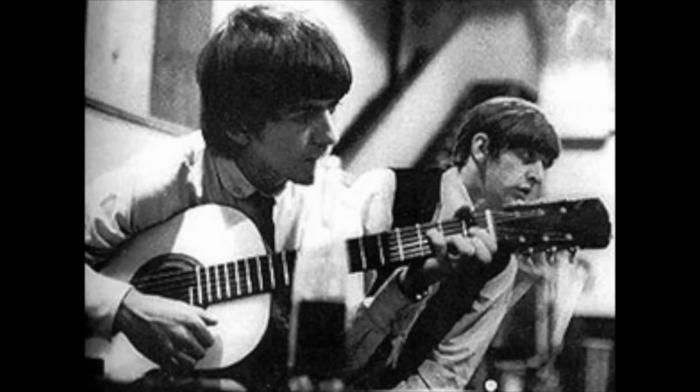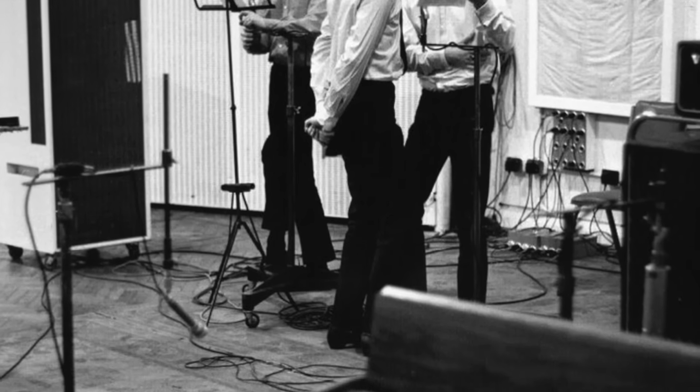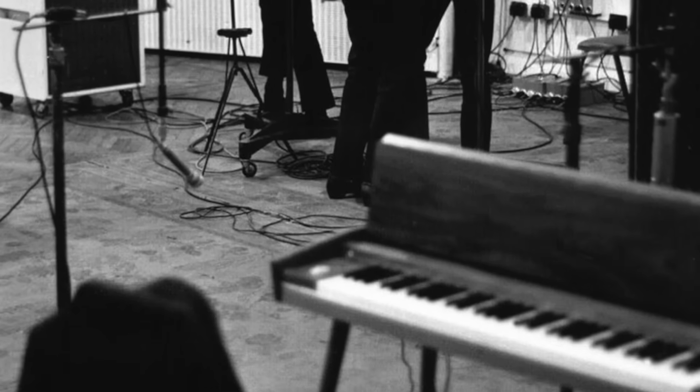On the third day of recording, February 17th, the Beatles worked on The Night Before, which featured John playing a new instrument, a Hohner pianet.